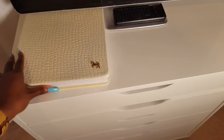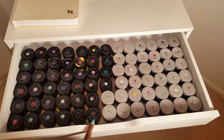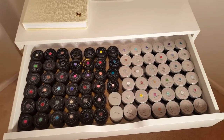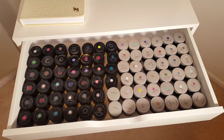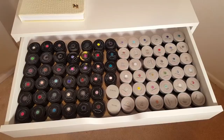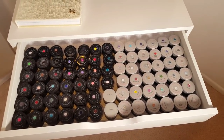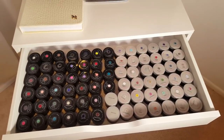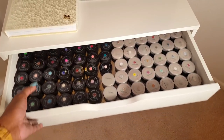And then when you open this drawer, I have all of my Light Elegance gels. This is, hands down, you guys, my favorite drawer in this room. I absolutely cannot get enough of this drawer. Every time I open it, it definitely brightens my day. It makes me happy that I do what I do because I love doing nails and inspiring others too. So this drawer is life for me. I really, truly love it.